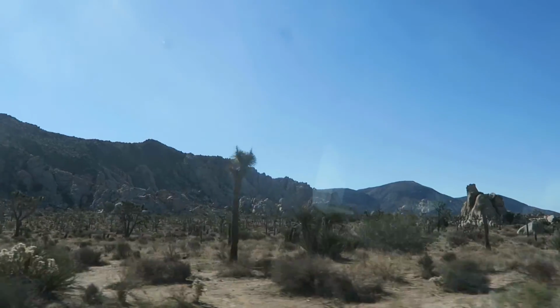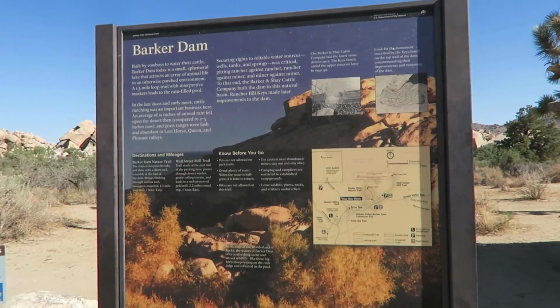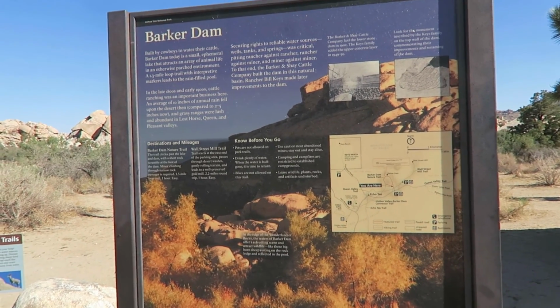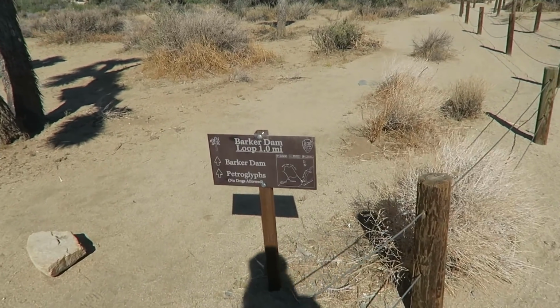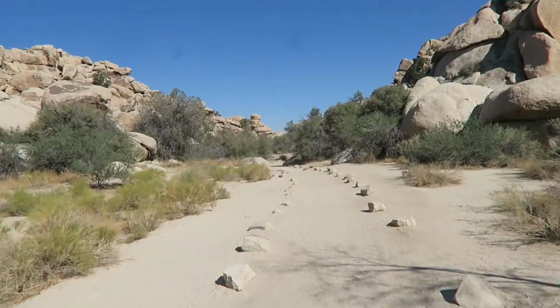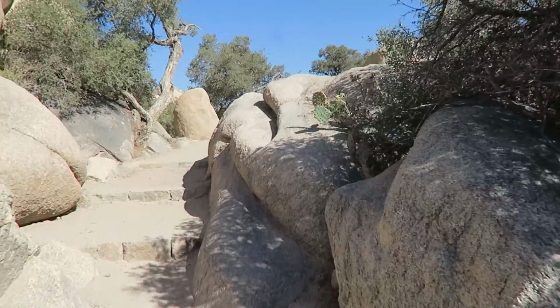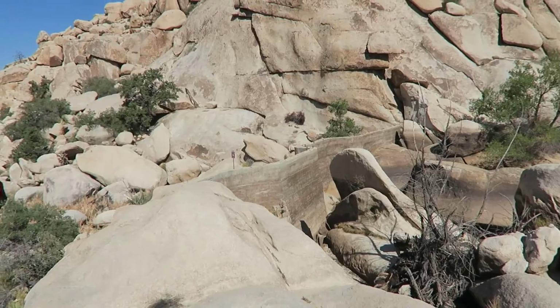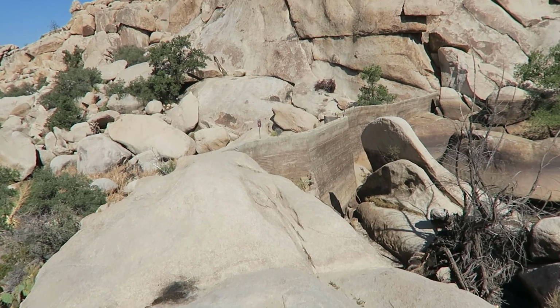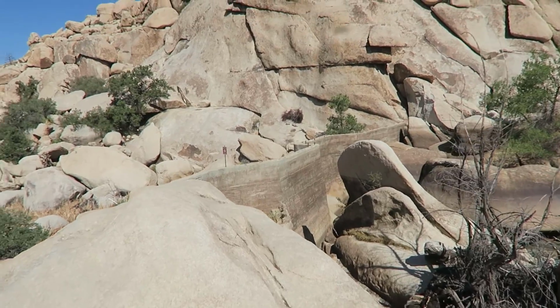Okay, one more trail this morning. We're off to Barker Dam. All right, here's the sign for Barker Dam if you'd like to read it. It looks like we have petroglyphs. We have reached the dam. Wow, people actually climbed all the way out to graffiti it. That's dedicated to deface something.